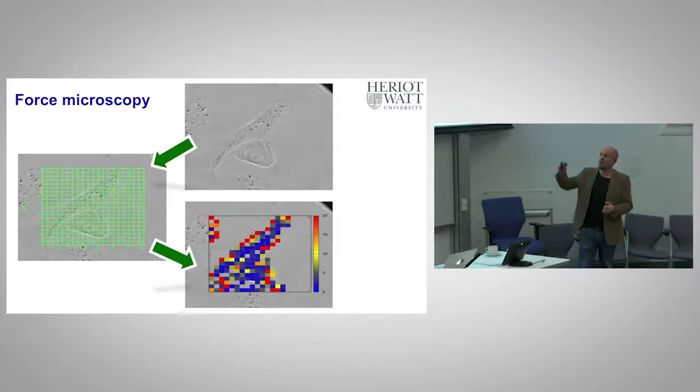And what we did was we get an image of the cell using a normal microscope, we lay a grid over it, and every square of that green grid is where the AFM needle goes in and pokes the cell, and it tests basically how hard the cell pushes back. And on this map, red is stiff and blue is soft. And what we did was we used that to map cells' elastic modulus. It's a very, very effective technique. It just takes a long time.